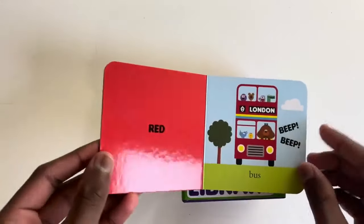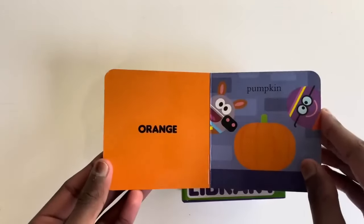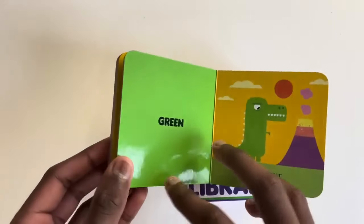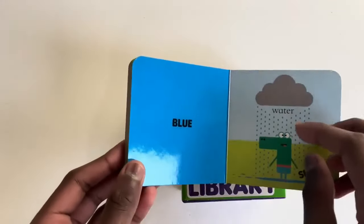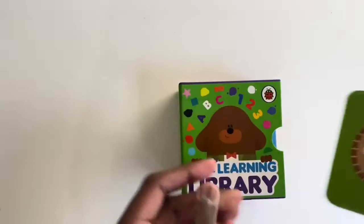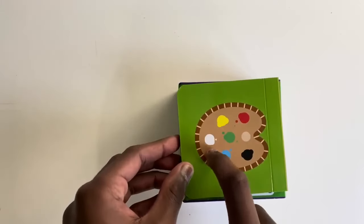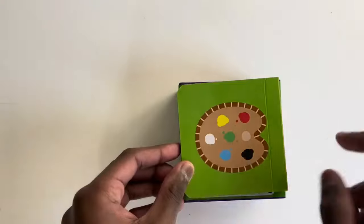Colors. Red bus, beep beep. Orange pumpkin. Yellow banana. Green dinosaur. Blue water. Splash. And it's got a colour palette on the back with red, yellow, white, green, blue, and black.